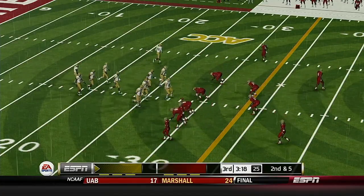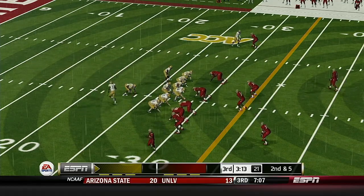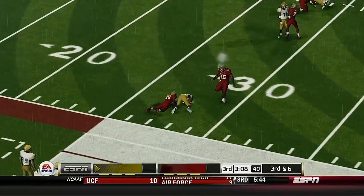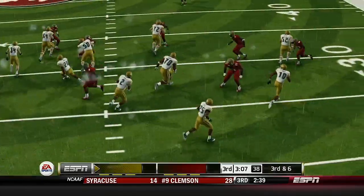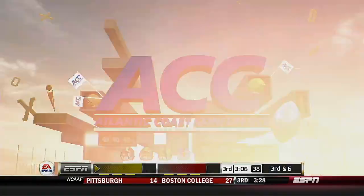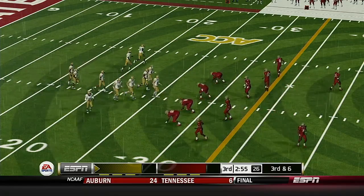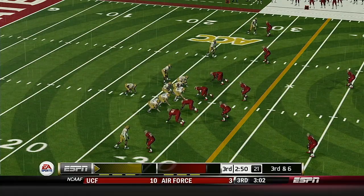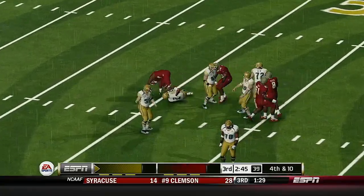It's second down, 5 to go. Ball on the 28. Georgia Tech is up a field goal. Grabs a pitch, looking for the corner. They'll bring him down at the 27-yard line. He's on the run. He gets sacked on the play.